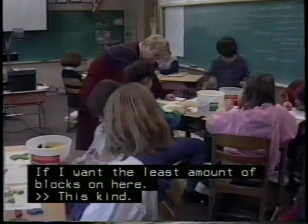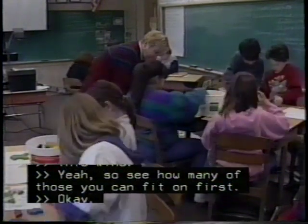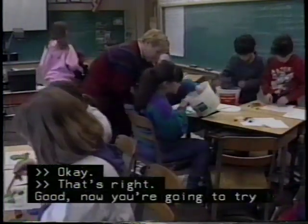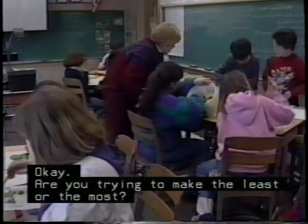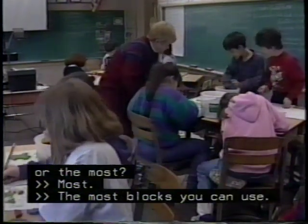Yeah, so see how many of those you can fit on first. That's right. Good, now you're going to try to make the next big size, okay. Are you trying to make the least or the most? Most. The most blocks you can use, okay.